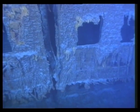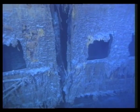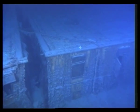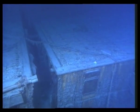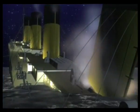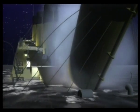Today, investigators find clear signs of that enormous tension on the wreck. This opening is known as an expansion joint. It was designed to relieve tension in the upper decks. The separation should only be inches wide. Now, it's several feet across. The night of the disaster, the joint is pulled open, causing the forward funnel to topple into the water.